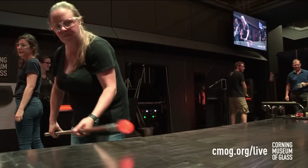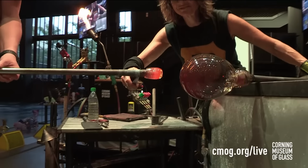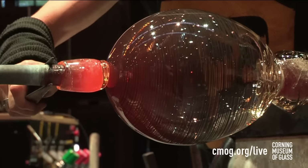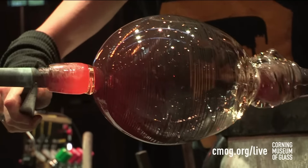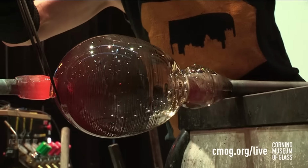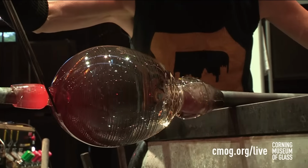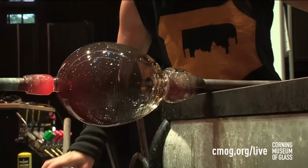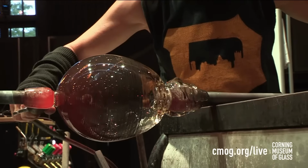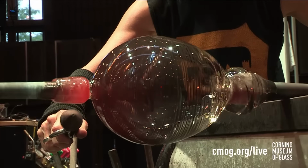We're going to be transferring this bubble onto a punty. So that's what Alex has made. This is Alex Callan, one of our visiting artists and helpers tonight. She has a solid steel rod with that little bit of glass on the tip. They stuck that right on the bottom of the bubble. Now this is a precarious connection point. It has to stick and hold for as long as it takes to finish the piece. But ultimately, it's designed to be temporary. So we don't want it to stick too well. We don't want it to truly fuse there.